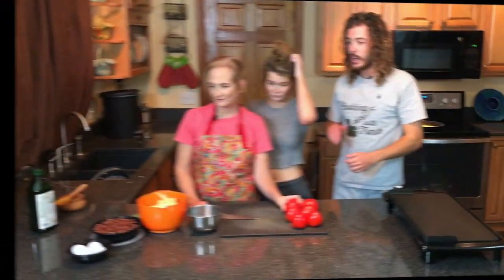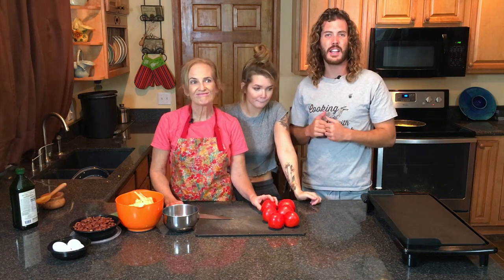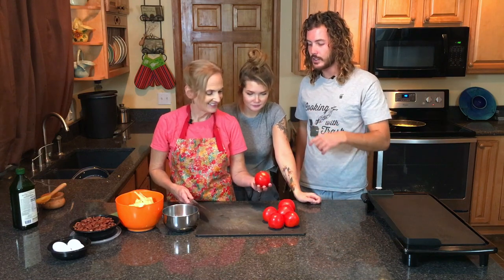We're going to get to our tomatoes now. Yes, we are. All right, corn is currently cooking. We are now going to dice up our tomatoes and then throw them in the pan. Get them amongst the mix, if you will. Let's go ahead and chop these bad boys up.